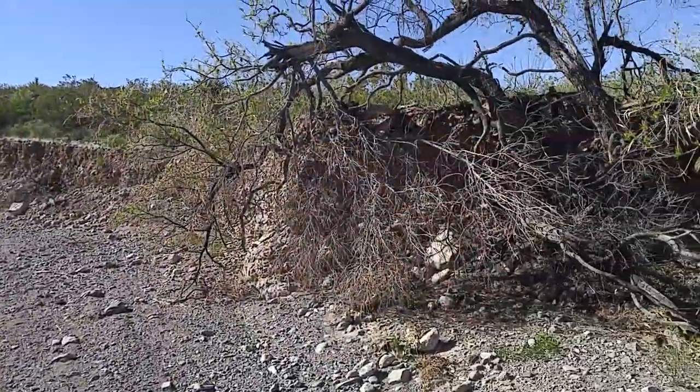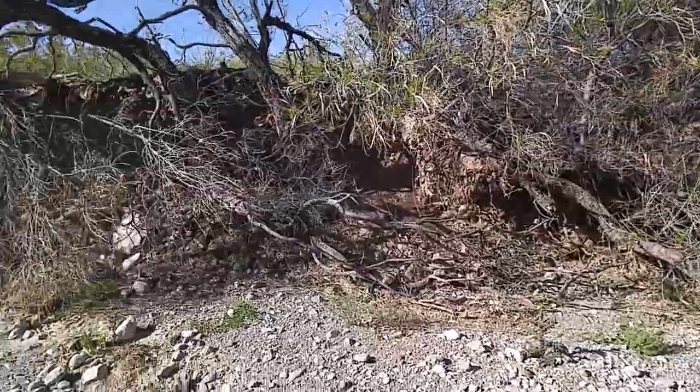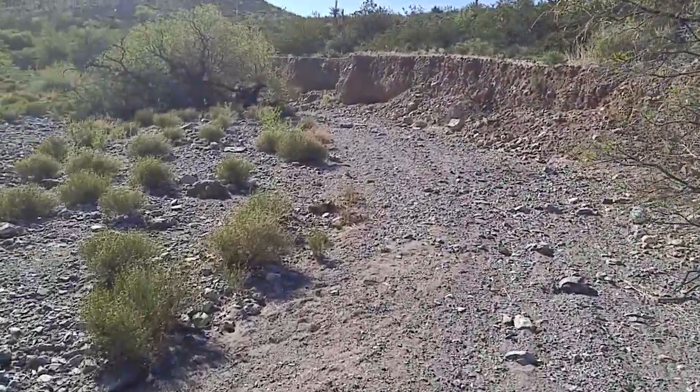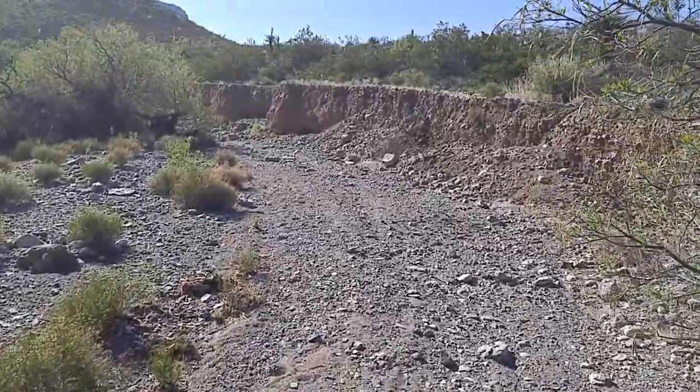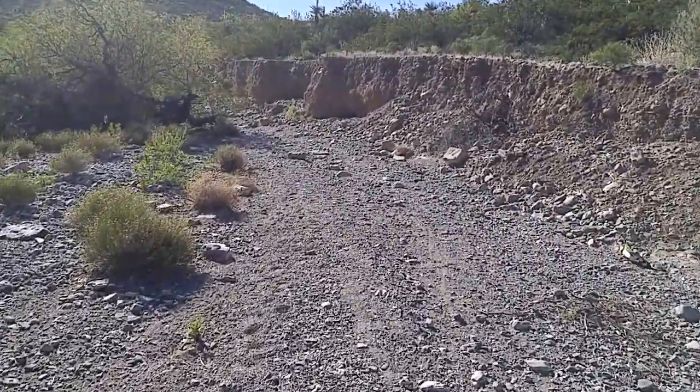Now you can see these old trees. When they have a flash flood here, they have a flash flood. And if we have one here now, well, you'll get to see it live and in color. And that will be one of my videos that will go viral as my camera is covered by water.